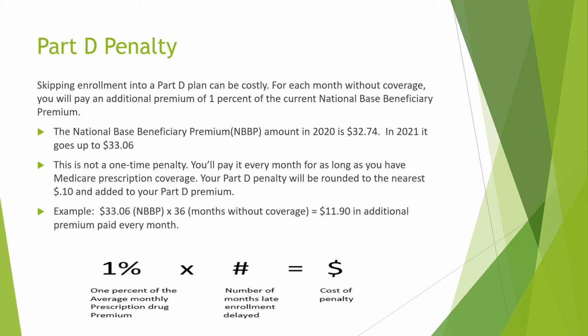So we're going to review the Part D penalty in a little bit more detail. If you skip the enrollment into a Part D plan, it could be pretty costly to you during the long term. For each month without coverage, you will pay an additional premium of 1% of the national base beneficiary premium. That amount in 2020 is $32.74, and in 2021 it goes up to $33.06. This is not a one-time penalty. You'll pay it every month for as long as you have Medicare prescription coverage.